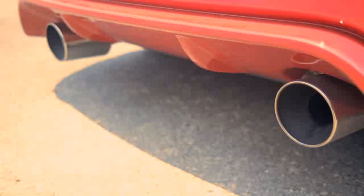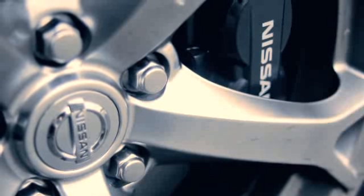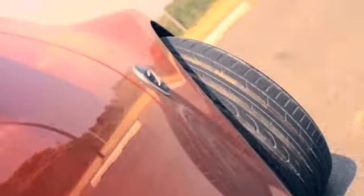The Nismo exhaust, the Nismo suspension, and that's a big deal. Plus 15%, plus 50% stiffer bars front and rear. Plus 15%, plus 10% on springs. Rays 19-inch wheels and Yokohama Advan performance tires. Brakes, bigger rotors, aluminum calipers, and optional Nismo pads.